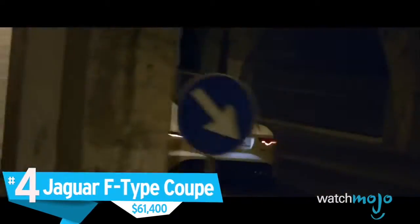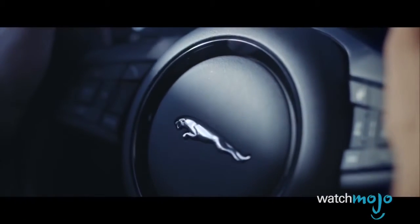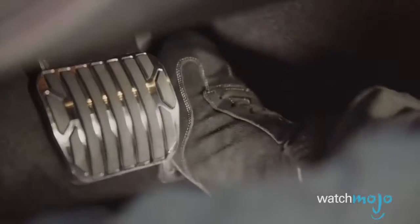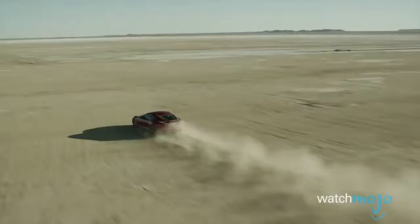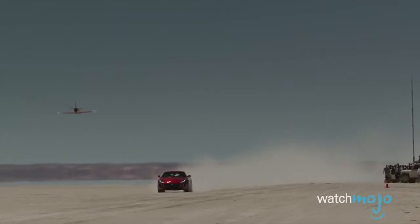Number 4. The Jaguar F-Type Coupe, $61,400. If you want to talk about car companies with legacy, it's hard not to mention Jaguar. Fortunately, Jag has no trouble delivering a sports car for the ages that simultaneously honors its heritage. So what makes a sports car? Noise? Check. Power? Check. Looks? Check and mate. The 375 brake horsepower V6 should not leave you wanting more when it comes to power.